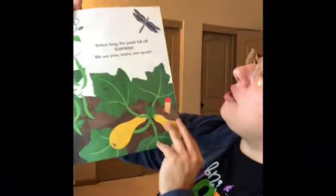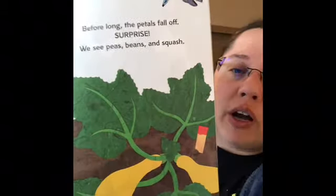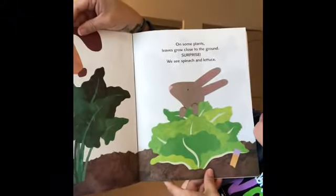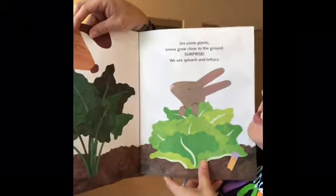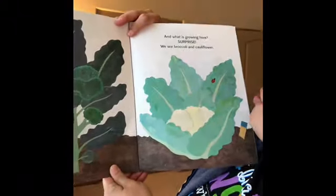Before long, the petals fall off. Surprise! We see peas, beans, and squash. So on some of the plants that have flowers, where the flower was is where the fruit or vegetable is going to grow. On some plants, leaves grow close to the ground. Surprise! We see spinach and lettuce. So spinach and lettuce don't have the flowers that turn into the plant, into the fruit or the vegetable. They just have leaves. And what is growing here?